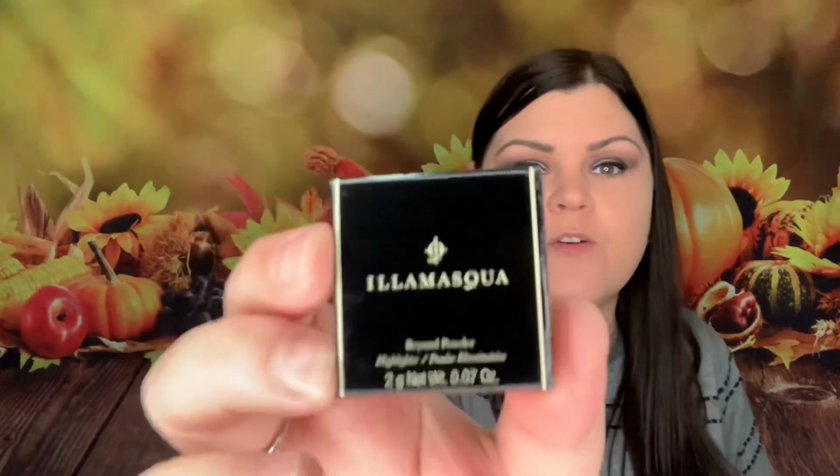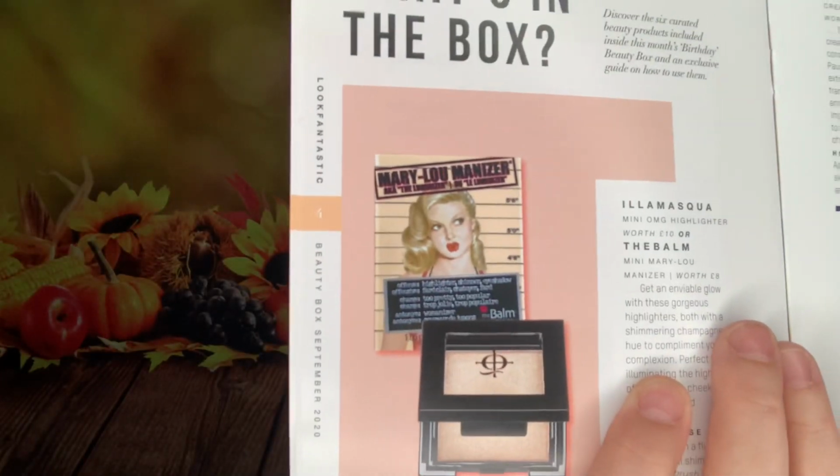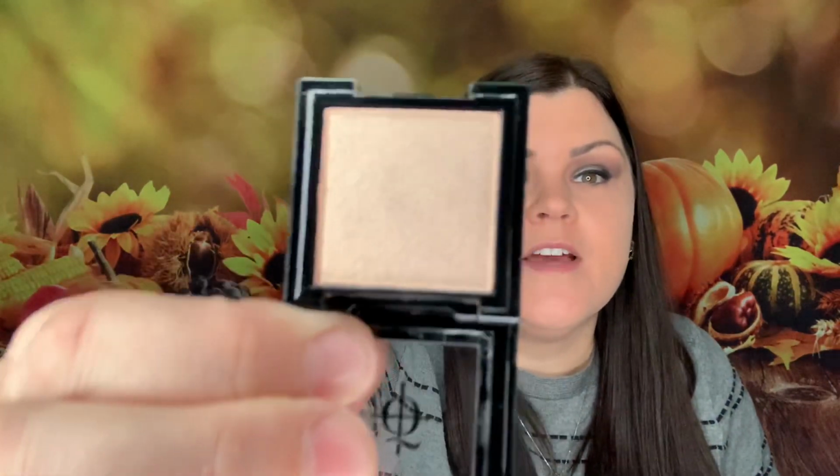Okay, so now we have as a product, it's a Beyond Powder Highlighter, ooh, by Illamasqua. So you would have got the highlighter by Illamasqua, or you could have got one by The Balm. So there's two different highlighters. That's really neat that there's different variations. So here's that. There's that without the packaging, and let's check you out.